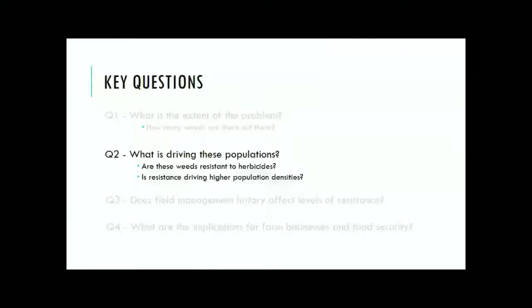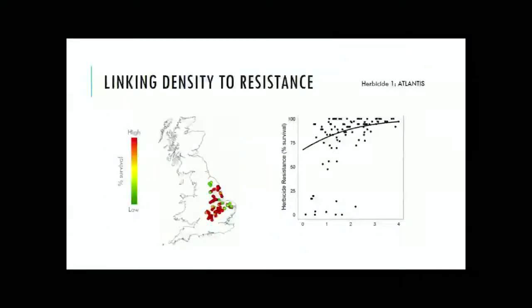Question number two. What's driving these populations? Are they resistant? The answer is yes. A lot of the populations were resistant. It varies between the different herbicides that we've tested. You can see that most of the dots on this graph, I've failed to put the axis on it. The bottom axis on that graph is the densities of black grass.